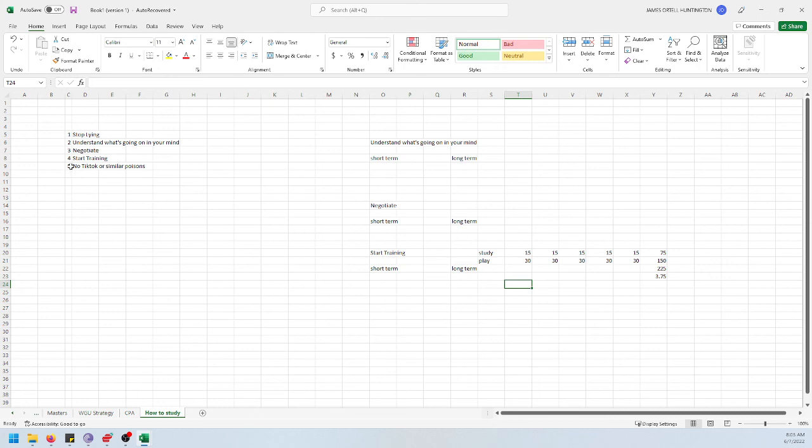Now step 5 is no TikTok or similar poisons. Now what do I mean about poisons? TikTok is a poison to your mind the same way that drugs or alcohol are a poison to your mind and body. Why is that? Studies have been done, so public and so easy to find, that TikTok activates the same part of your brain as hard drugs. What TikTok does is it trains your mind to need something new every 10 seconds. Maybe it's 30, maybe it's a minute, whatever it is. You're training your attention span to be lower.